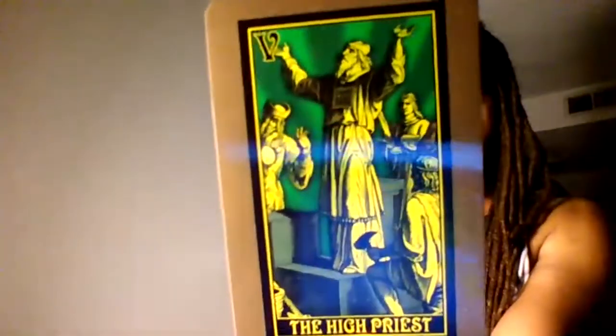I can't wait till I get my Gustave Doré Bible cards, because these are going to be different. The High Priest, he's wearing the breastplate of the High Priest here, a Levitical priest. Again, as they're constructing the temple, and again we see the Masonic symbolism here with the corner stone, and he's got this hammering tool. We've got the Lovers.